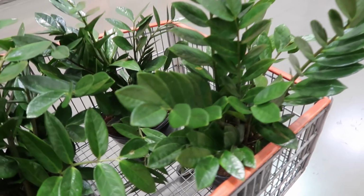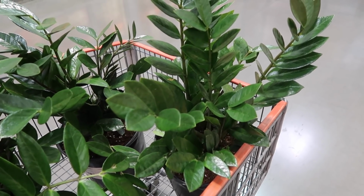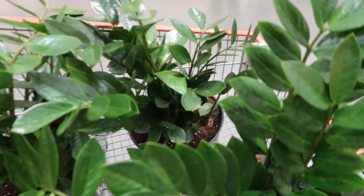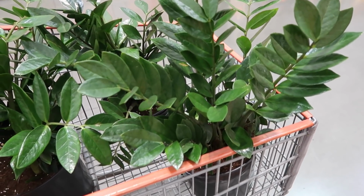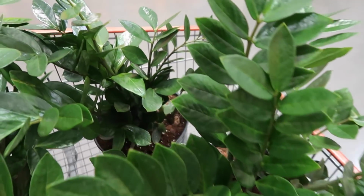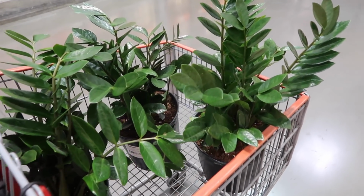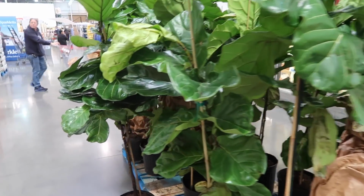Okay, so the reason that I'm being a little crazy about this is because ZZ plants are really slow growers, and for them to get this size probably took a while. It's definitely gonna take longer in my house, because I'm gonna put it in a pretty low light situation. So I just want to start off with the biggest and fullest one, and I'm so excited! Yay!